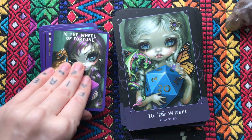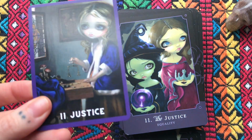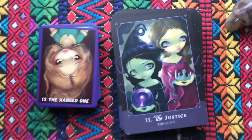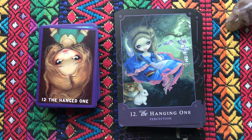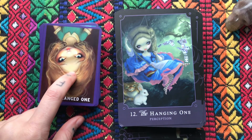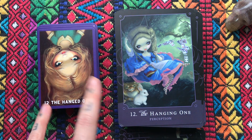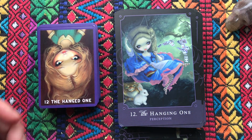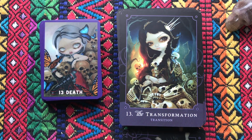Good, good stuff. This is amazing. Is this also like an Alice? This kind of looks like an Alice as well, which is a good choice too for that card.